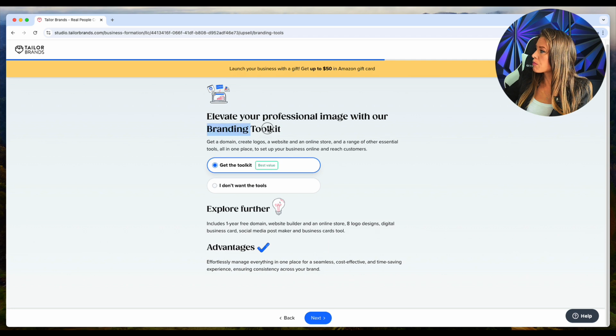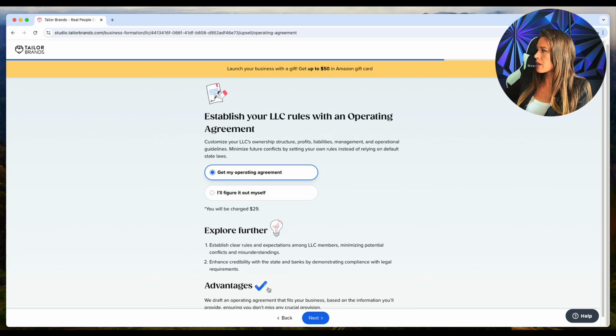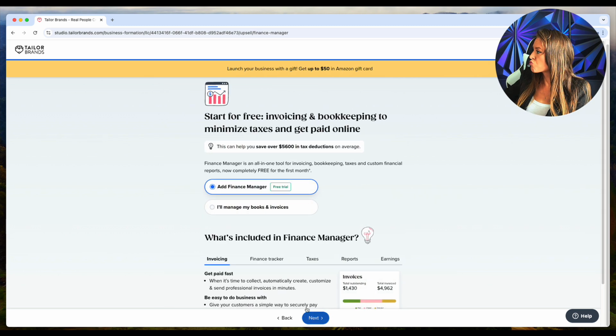Okay, and would we like a branding toolkit? I'm just going to click no here. And you guys, to get your LLC in just 2 days from now, it's only $49. I feel like it's worth it. I want my LLC as soon as possible. But if you have some time to wait, you can get it in 2 weeks without that extra fee, which is still pretty quick. And you don't need to worry about an operating agreement. So just hit, I'll figure it out myself. Would you like a formation kit? I'm going to click no.